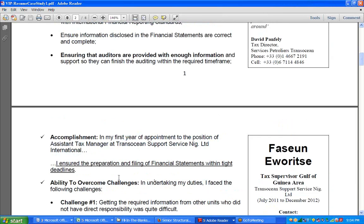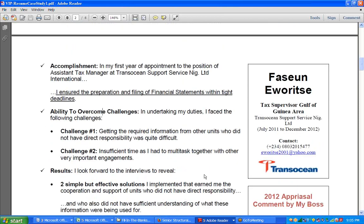So you see what it says: ability to overcome challenges. Now these are my proprietary statements. These are my tested powerful statements. When a hiring manager sees this kind of phrasing, they are enticed. That is what they are looking for: somebody who can overcome challenges. So when I use those kinds of statements, it's because I know they work. So, ability to overcome challenges. In undertaking my duties, I face the following challenges. Challenge number one: getting the required information from other units who did not have direct responsibility was quite difficult. That's the first challenge.